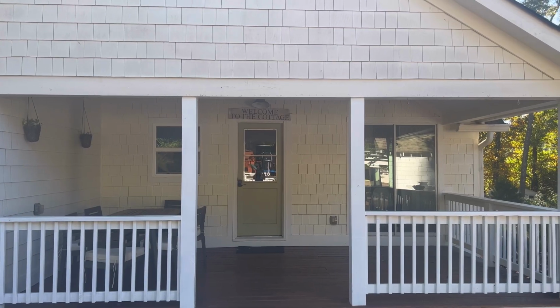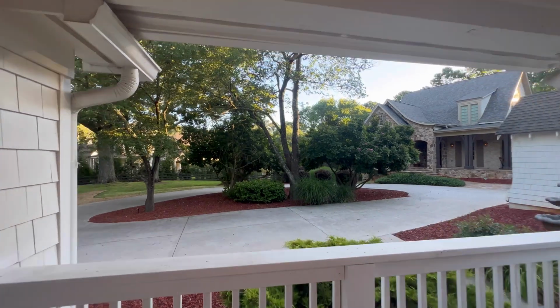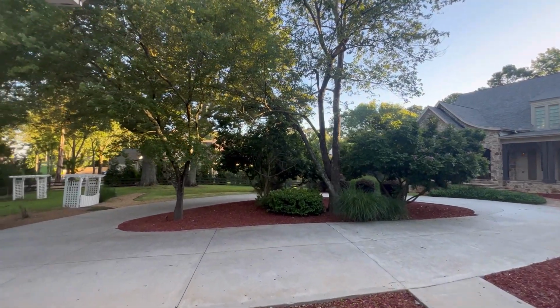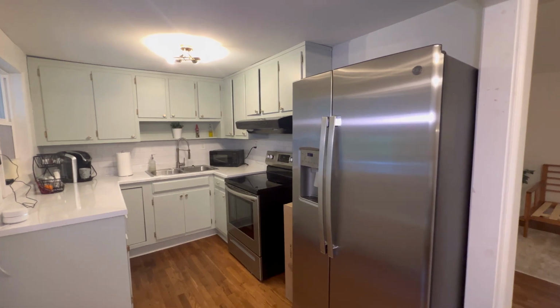This is a 1-bedroom, 1-bathroom cottage that is actually the original house on the land that we purchased, and we love the idea of having a place for our parents. But in the meantime, my sister and her family are moving in here.